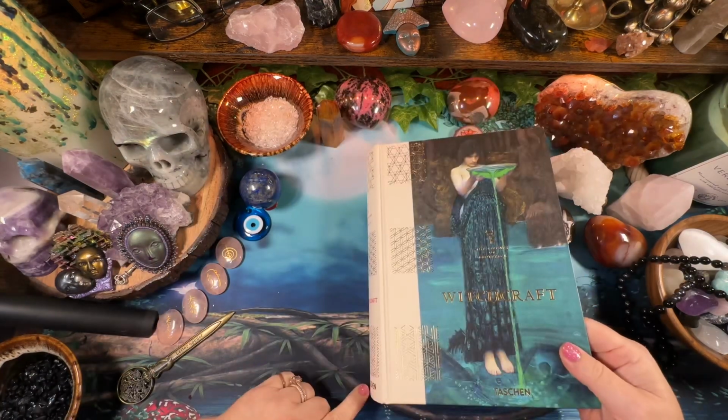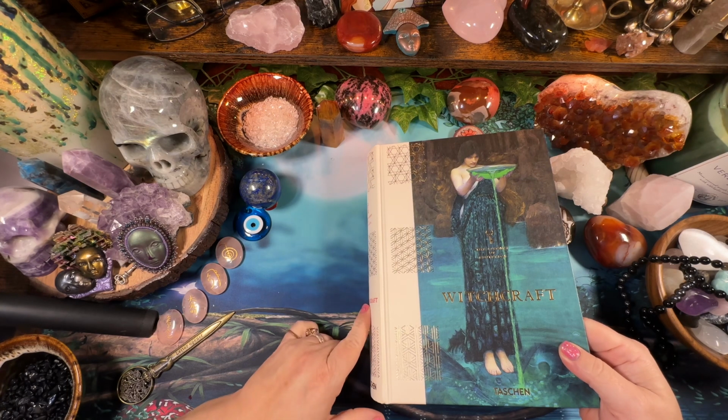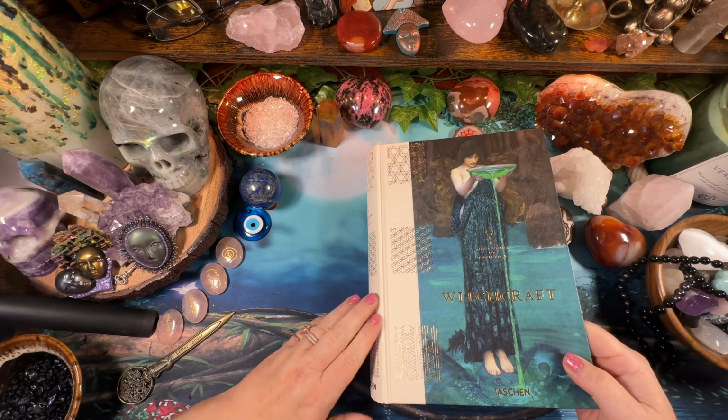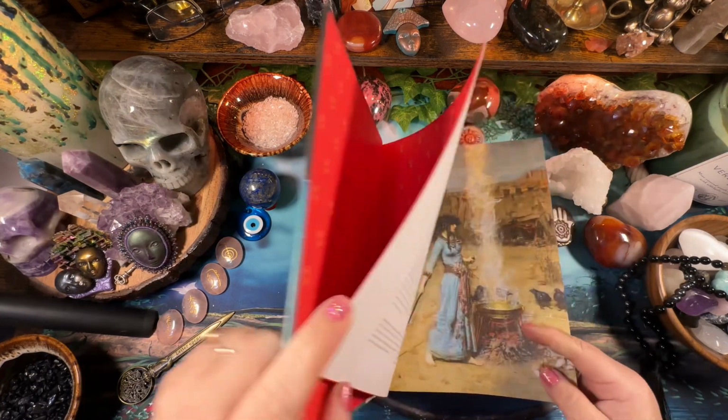This is also by Tatchin, and it's the witchcraft one, the Library of Esoterica. Oh yeah, here it is. Witchcraft.